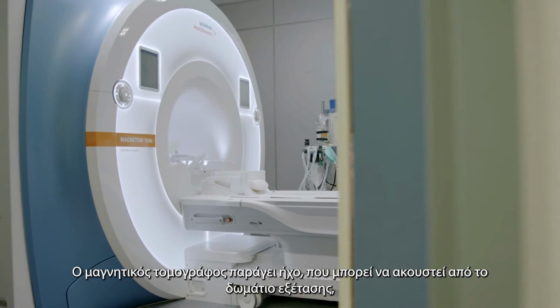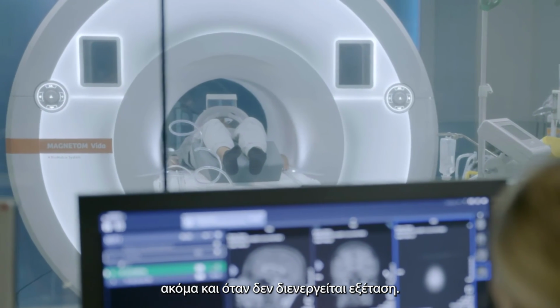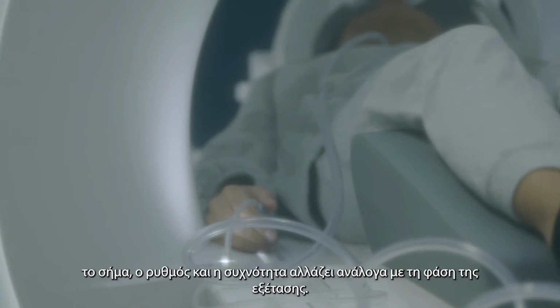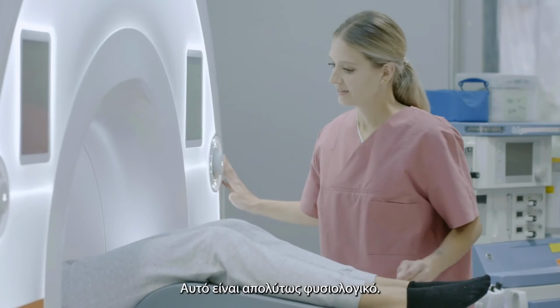The MRI scanner makes a noise, which you can hear in the examination room, even when it is not actively scanning. Depending on the type of MRI scan, the sound, rhythm, and frequency will change over the course of the different phases of the examination. That is quite normal.